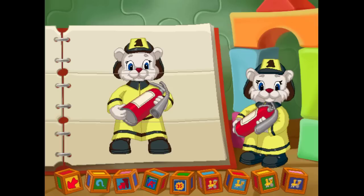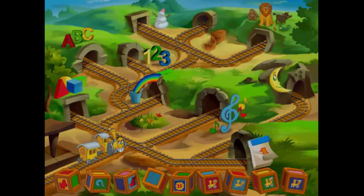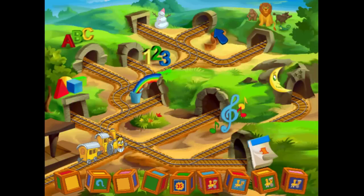Wow! You just earned your fourth ticket. Now you get to go on a train trip. Nice work. Let's visit another spot. Just click on any tunnel. Here we go to Ruler Land.